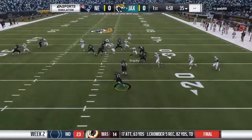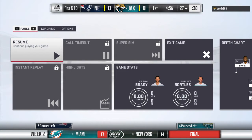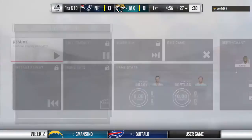Now the return, Rashad Green. And he'll take this across the 25. Couple extra yards up to the 27-yard line.